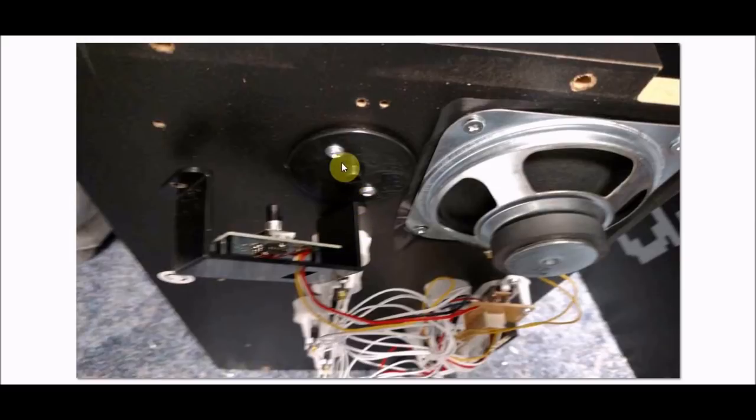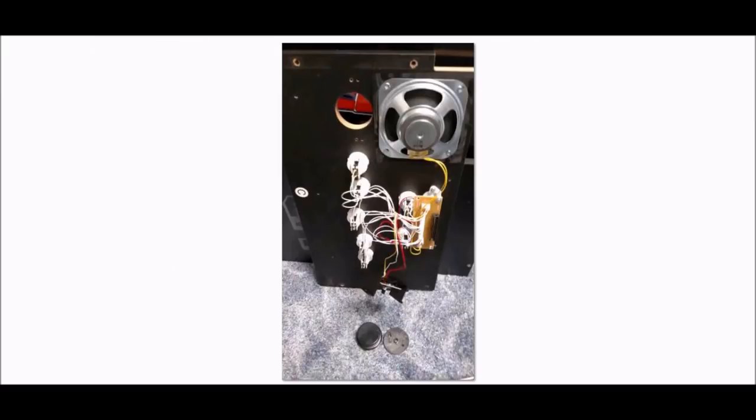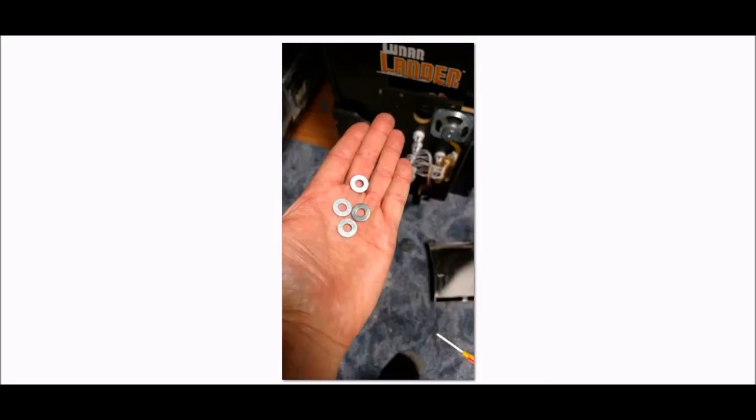But then we need to simply take out these two screws to release the actual spinner wheel. So it's very easy to do. Just put your Phillips head in there and take it out. And you can see here we have two separate devices, but we need to prevent them from hugging this wood so tightly that it's very hard to turn. Now these washers are what I had lying around, and they'll work, but they're not the ones you really want, and I'll show you why in a second.